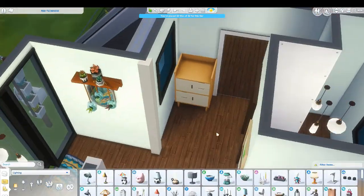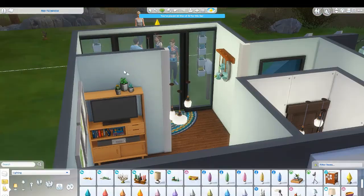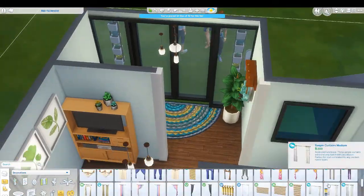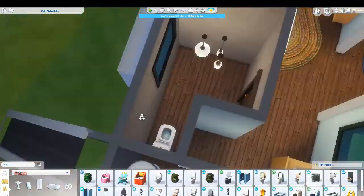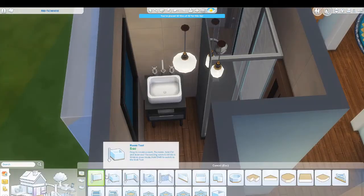Let me know what you guys think. How do you feel about that? Do you think that the Sim team sometimes goes a little bit overboard when they have stuff like this? Let me know what you guys think down below. Do you like the Murphy beds? Are you going to use it? Do you worry that if you do use it, your Sim's going to die? I'm curious to know what you guys think about it.